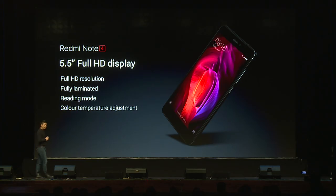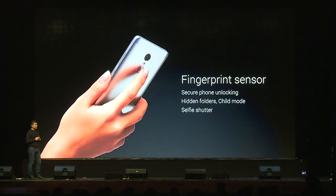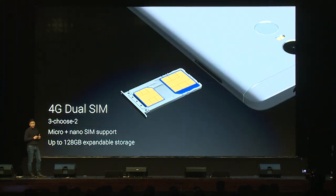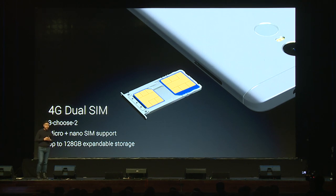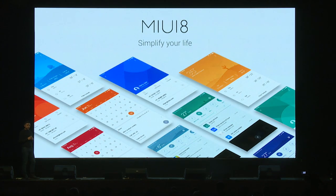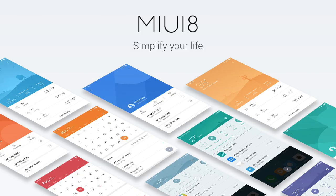Redmi Note 4 has a full HD display, and it also features reading mode, which really helps reduce the eye strain. It also has a fingerprint sensor on the back, which also doubles as a selfie shutter. Fingerprint data is extremely secure with Qualcomm's technology. We've also built in a 3-choose-2 SIM tray with up to 120 gigabytes of expandable storage. Redmi Note 4 ships with MIUI 8, the latest version of our Android operating system. It comes with all of your favorite features, including second space, smart calculator, scrolling screenshots, and dual apps.